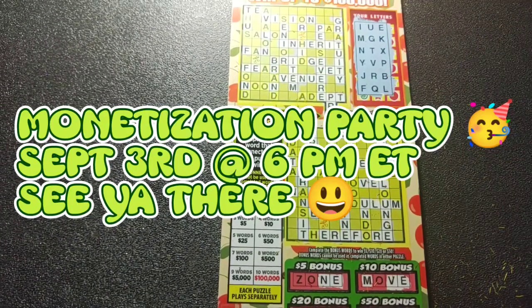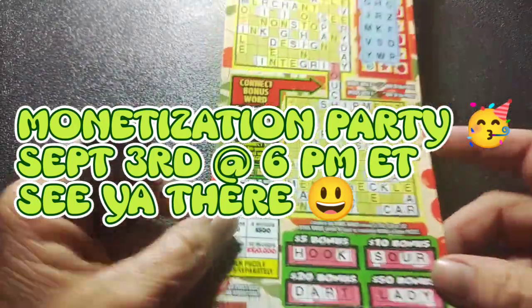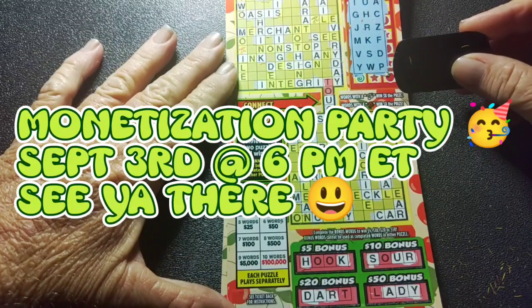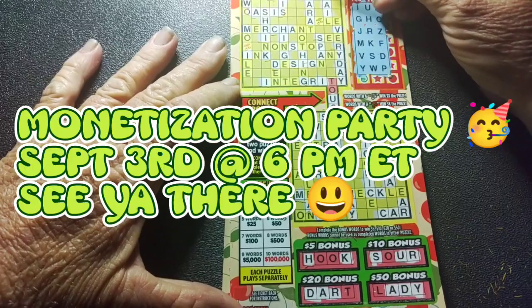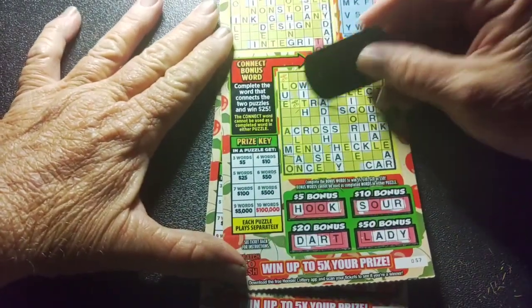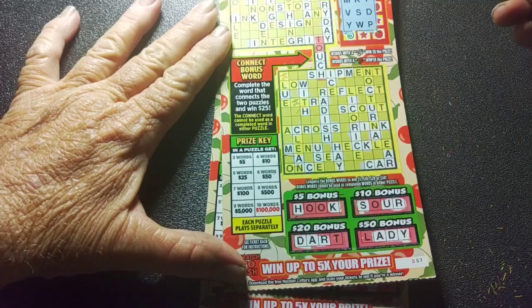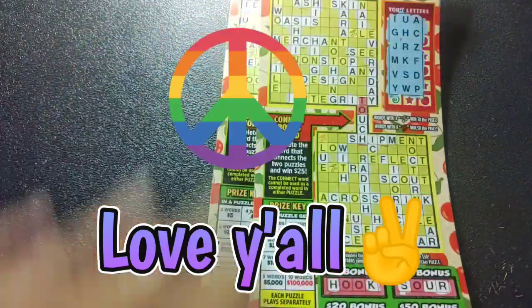I wanna check that other puzzle and see if we had a word with a cherry, because you get triple if you had a word with cherry. You win three times your prize. So where were the words at? We had ash. No, that was the only one there. Down here we had radish. No, hay, no, and car. No, no cherries there. No cherries, but we got $5 anyway.